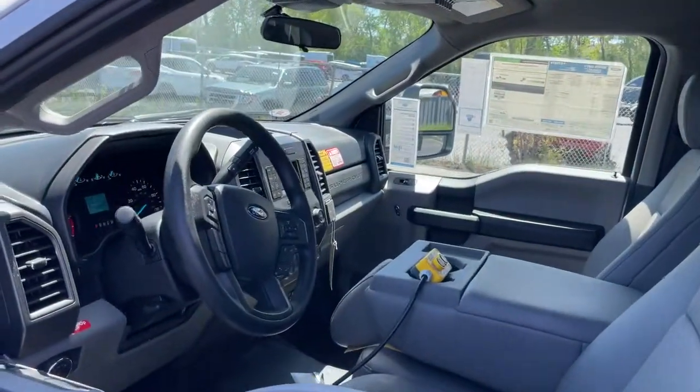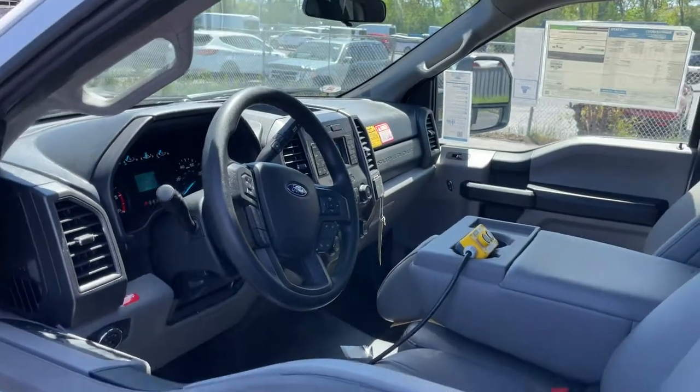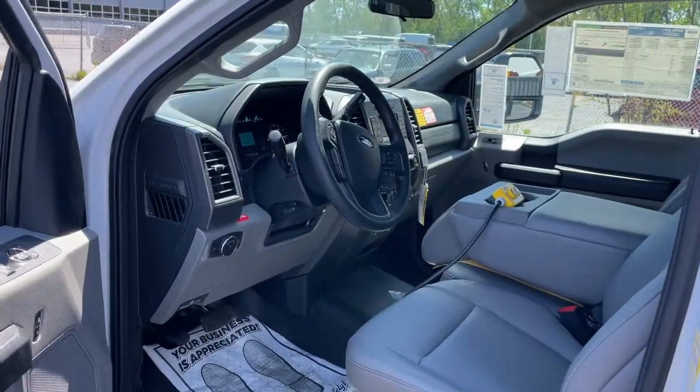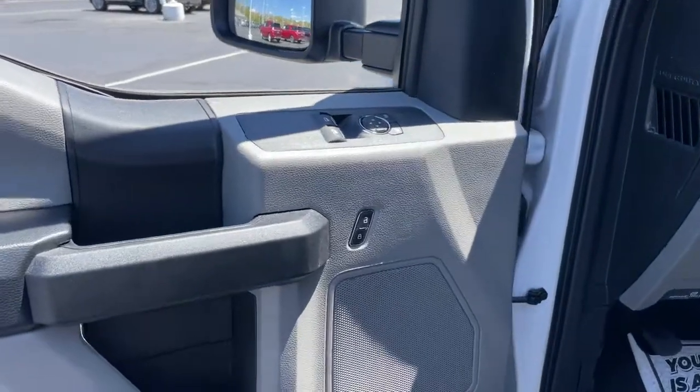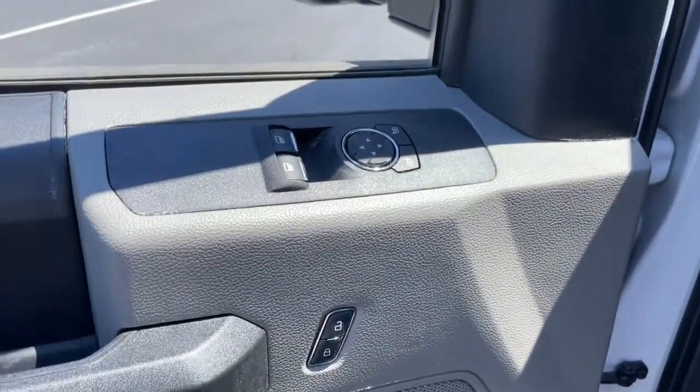These are just some of the great options this vehicle comes with: trip computer, four-wheel disc brakes, power steering. Feel prepared to take on the biggest jobs in this fully capable Super Duty.